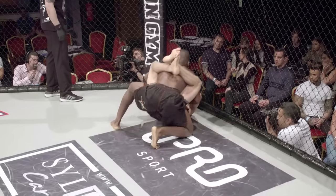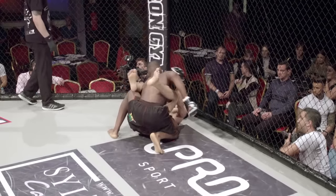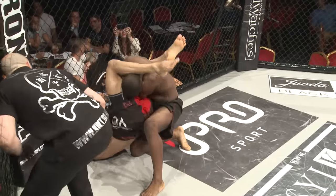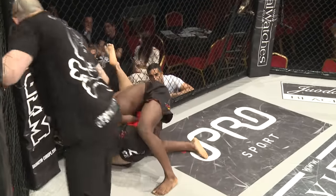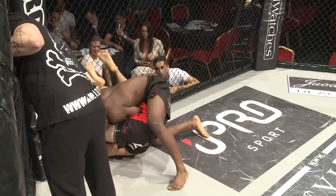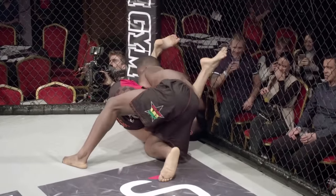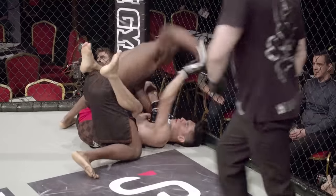Festus happy to move into the guard of Javid. Beautiful transition again by Javid. Looks to keep that armbar on solid. Festus does well, slides himself some space. Compresses his opponent. Gives his arm plenty of breathing space. Javid feels it, moves round back to guard.